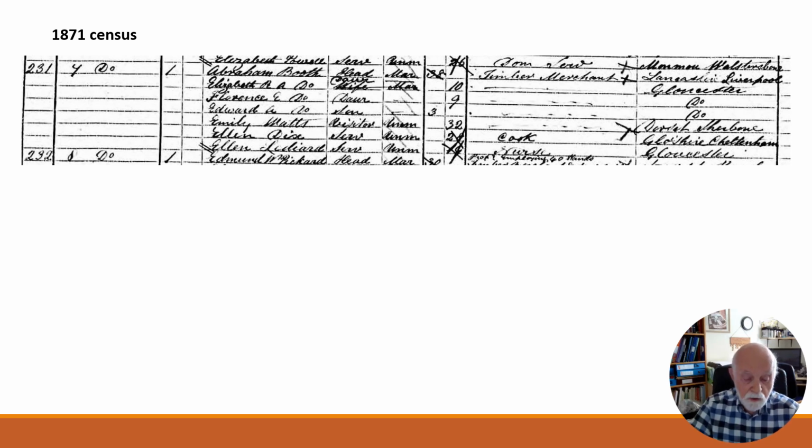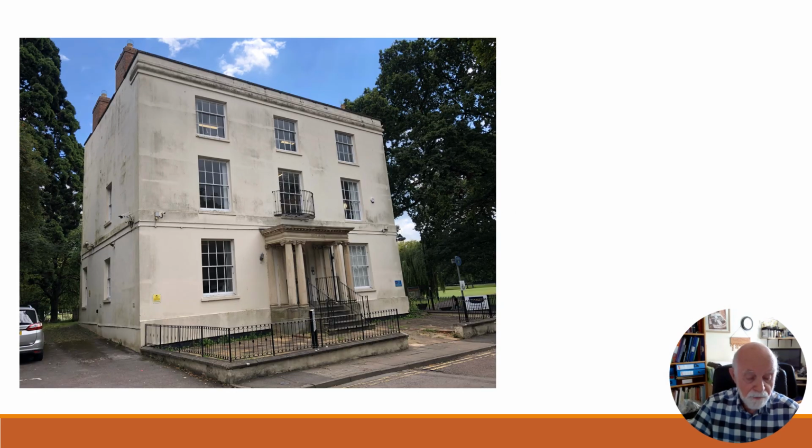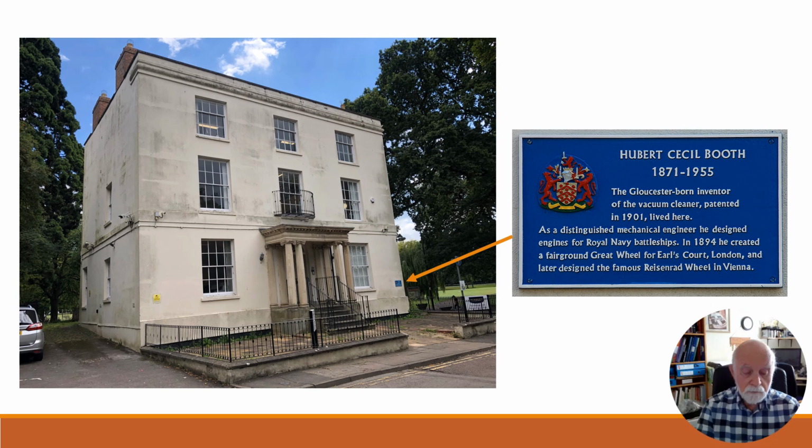By 1881, they had moved to Bellevue House on the corner of Montpellier and Spa Roads. The house is now known as Park House, where there is a blue plaque indicating it was somewhere Hubert Cecil Booth had lived. Hubert was now 9 and attending school.